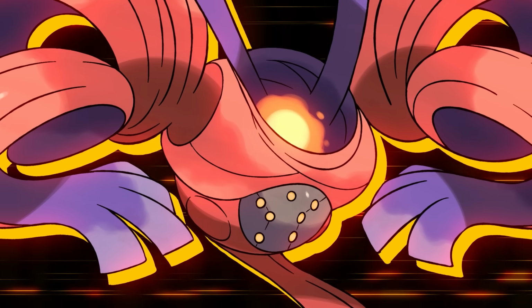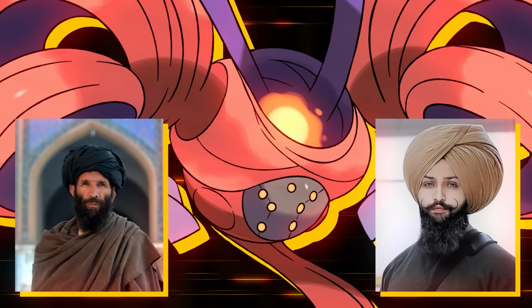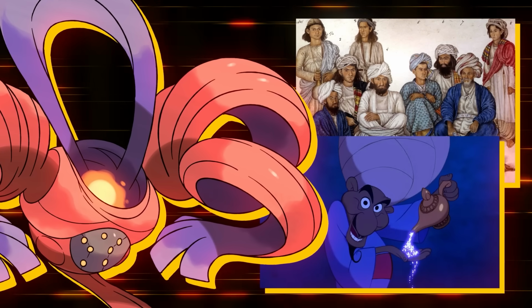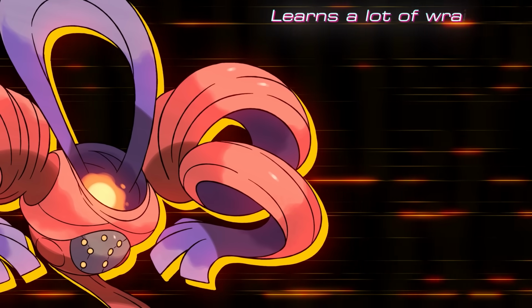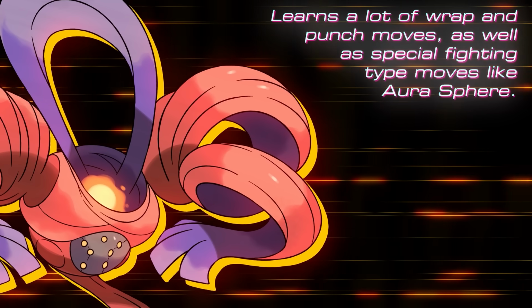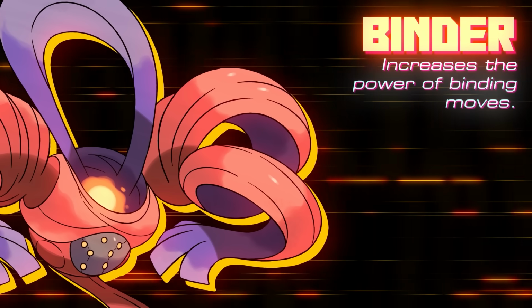But of course we can't ignore one of its more defined features, the turban. With its connections to Persia and India, it had to have one of their most defined pieces of cloth, especially due to the media trope of the Silk Road traveling merchant with a huge turban. Plus here it also resembles large muscular pecs. It learns a wide variety of wrap and punch moves, as well as several fighting-type moves like Aura Sphere, and its ability, Binder, makes moves like Wrap and Bind more powerful, as if it were holding the Binding Band item.